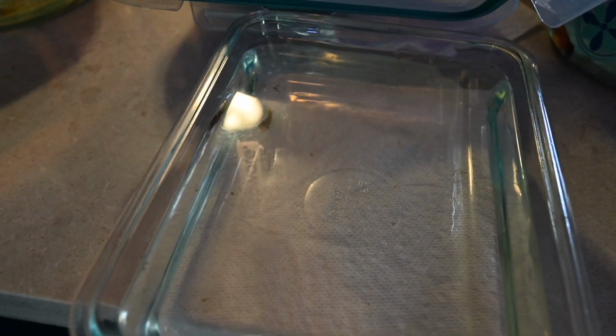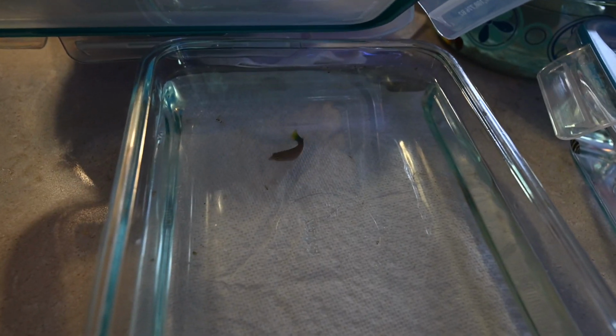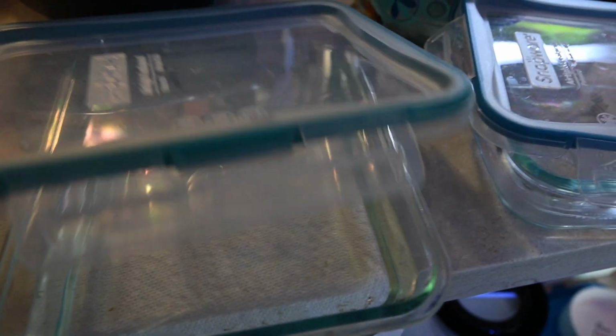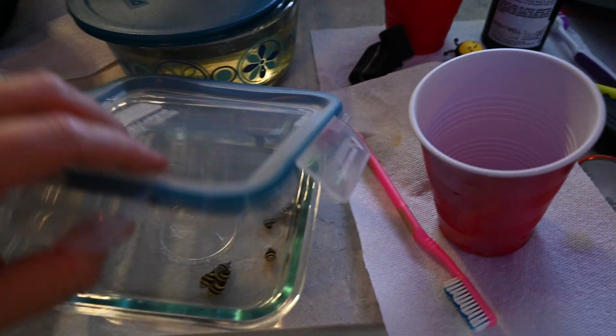So as you guys already know, I already have a 6-line wrasse. And here's a new little peanut. So super, super adorable. Going in the smaller tank, going in the lagoon tank.